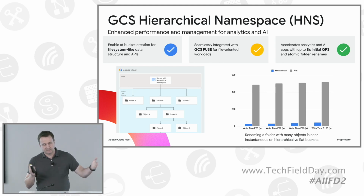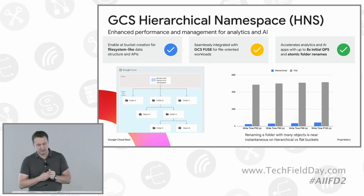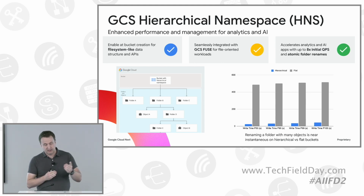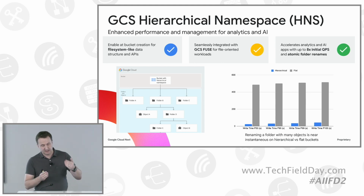So if a big part of what you are doing in your workflow is renaming folders in order to stage the next step of the computation, then on traditional block storage, cloud storage, you would have to go and rename object by object, which takes a lot of time. In HNS, or hierarchical namespace, it is essentially a single atomic operation in metadata, which is instantaneous, and that's how it accelerates the entire execution of such a workflow.